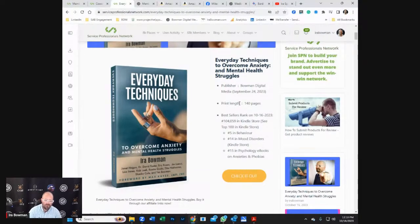If you put up a book, he will help clean it up. So what he did, he's got the publisher there, right? It's Bowman Digital Media, the date it was published, September 24th, 2023, the page count, and then the ranks that we are. Look, right now we're number 5 in behavior. We're 14 in mood disorders, 15 in psychology ebooks. So we were at one time number one, and number 2, I believe, in these categories. But anyways, over time, some other books have sold more than this, and that's totally fine.